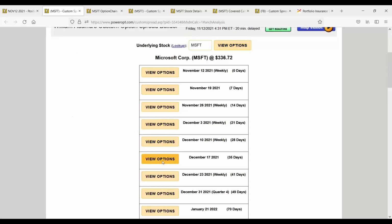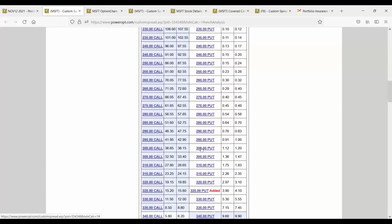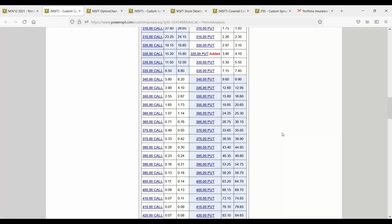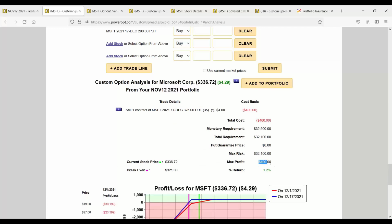I go to the same expiration. I don't want to get involved with a calendar format here as well. And yeah, so we collected $4. I want probably maybe less than a quarter of that. I might consider the 295, maybe even down to the 290 that you were considering. So I'm only putting about 80 cents into the position, still making 320 of profit, which is still right around 1%.